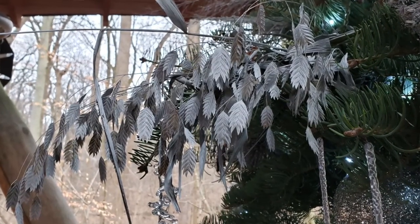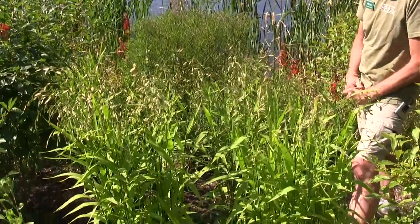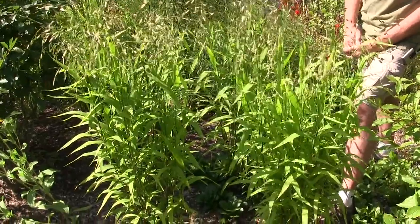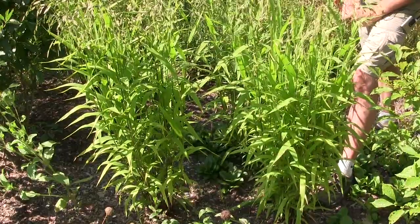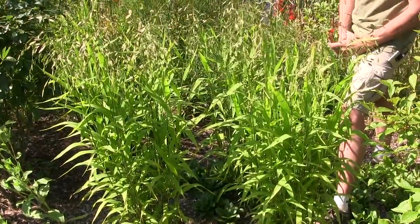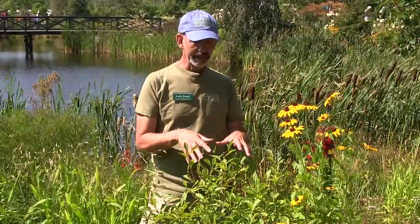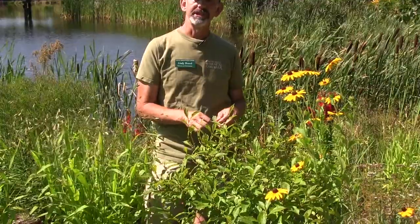You see it has a very upright, vertical growth habit. Not too fussy as far as soils. I've had it in some pretty dry soils, doing quite well. So it's a great all-around plant, but the key thing is to just be aware that it will seed in.